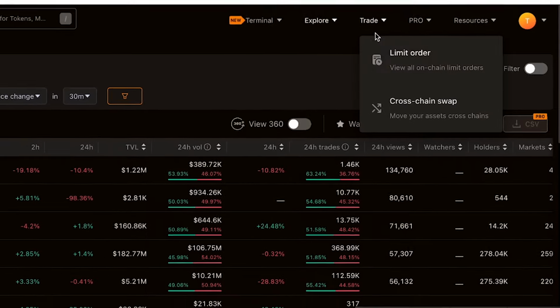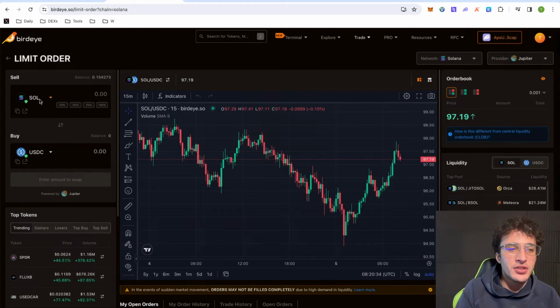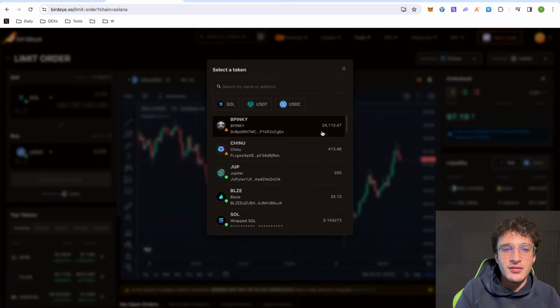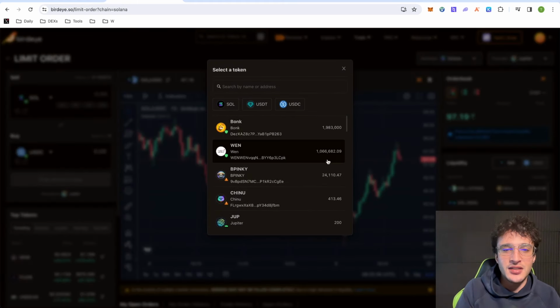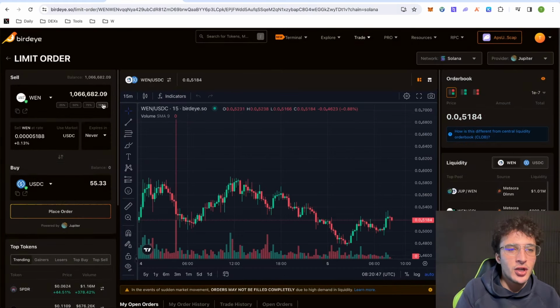So if you go up to the top where it says trade and you click limit order, what you can do is you can simply buy or sell any of these tokens that are available. These are the tokens in my wallet. As you can see, it's connected. So if I was to sell WEN into USDC or USDC into WEN, I could do so. So if I put 100% of my tokens, which is a million, I'll be able to get $55. And this is integrated with the Jupiter exchange. So Birdeye has used the Jupiter exchange within their platform to allow us to swap tokens.